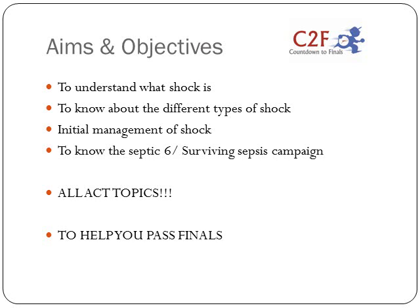In terms of what I want you to get out of the session, it is basically understanding what shock is and the different types of shock, and how you go about the initial management, because that's what you'll be doing as F1s. One of the key things is knowing about Sepsis 6 and the Surviving Sepsis campaign, so that's a key area we'll focus on. They're all ACT topics, so it's important for finals. Haemorrhagic shock, shock itself and sepsis are all ACT topics, so you need to know enough about those.